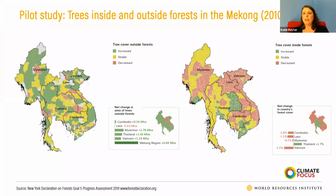As one step forward in this direction, in 2019, we conducted a pilot study that focused on the Mekong region of Southeast Asia as part of the New York Declaration on Forests Goal 5 Progress Assessment, which was led by Climate Focus, to see how feasible it was to estimate restoration progress on a multinational scale. This project sought to answer two key questions. Firstly, how much has tree cover changed between 2011 and 2018? And secondly, how does it compare amongst the 5 countries of the region? And we tackled these questions using 2 approaches, because restoration is not just about increases in dense forest area, but it's also about interventions like agroforestry and similar types that add sparse tree cover to cropland, settlements and other non-forest land uses. To capture all types of tree-based restoration, we found that we needed to use 2 different methods and data sets that were better suited for each type of restoration, which we call here trees inside the forest and trees outside the forest.